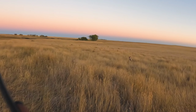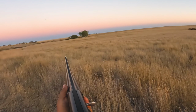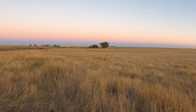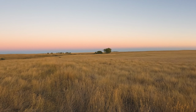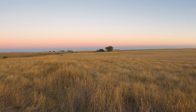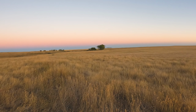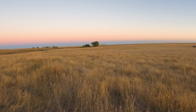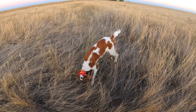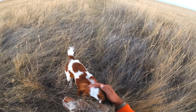Nice. Good girl. Fetch here. Atta girl. Right here. Here, Aspen. Good girl. Come on. Right here. Oh, that's my girl. Oh, good job, girly.